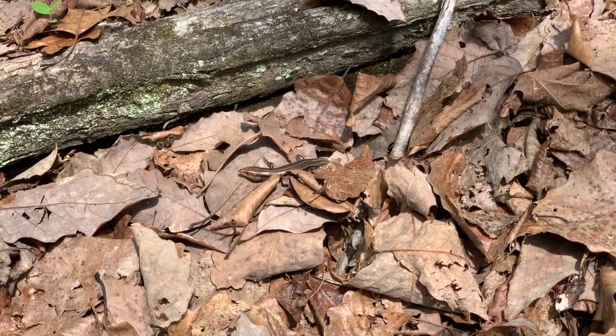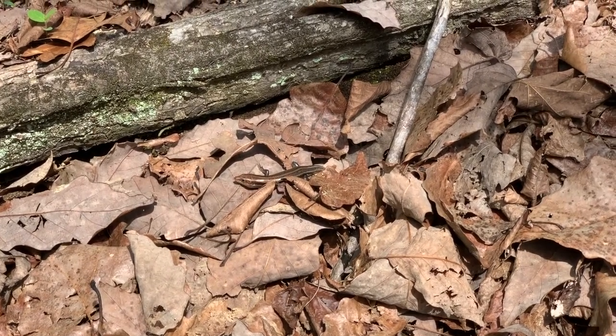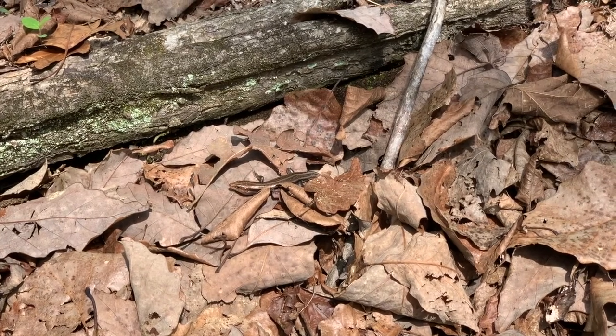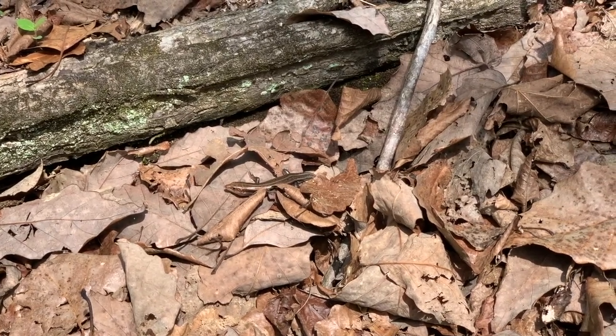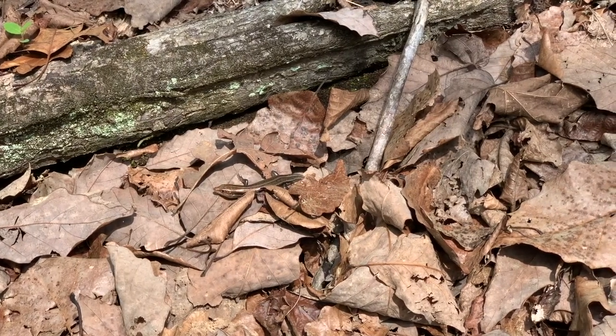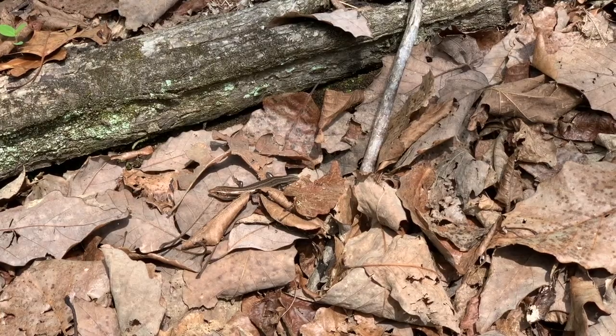It's really shiny. A lot of people confuse it for a salamander, but it's shiny because it has smooth scales, not because it's wet or because it's an amphibian. If you just saw he winked at you, that means you're dealing with a reptile. And a little ear canal just behind the head there. Beautiful little species catching some sun.